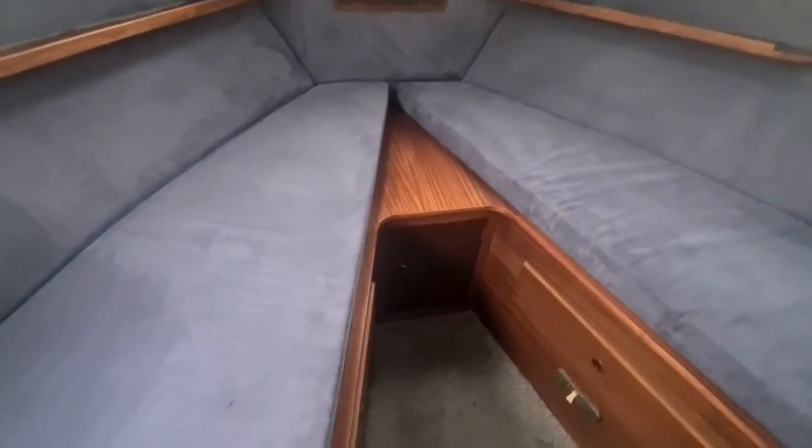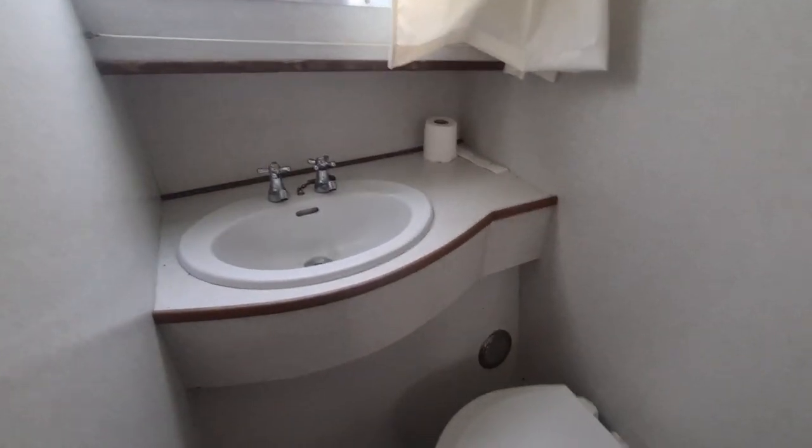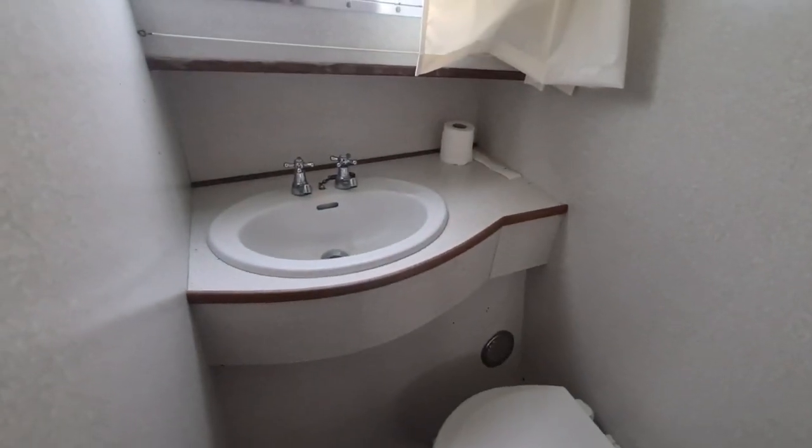So, a couple of steps give us a V berth in the forward cabin. There is access up front to the chain locker. The forward cabin also has an ensuite with manual Jabsco pump toilet and vanity unit.